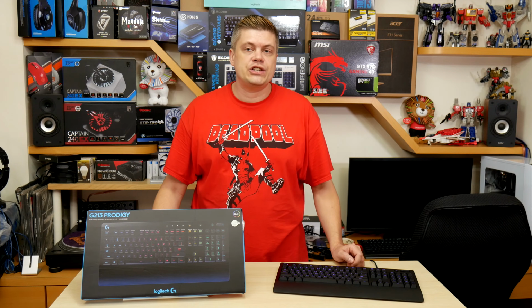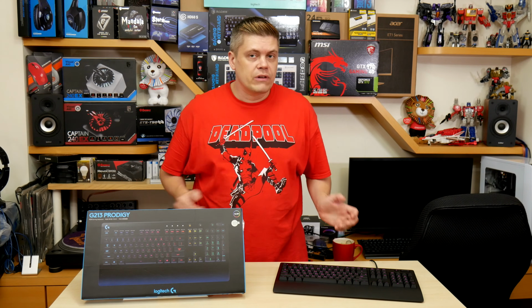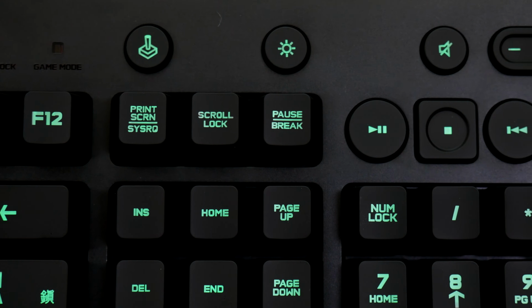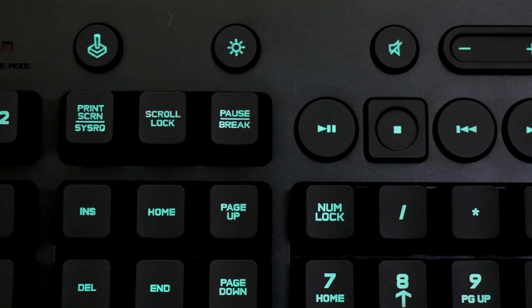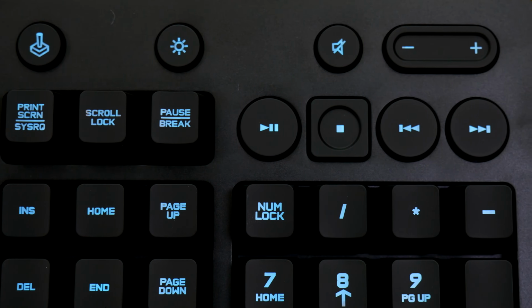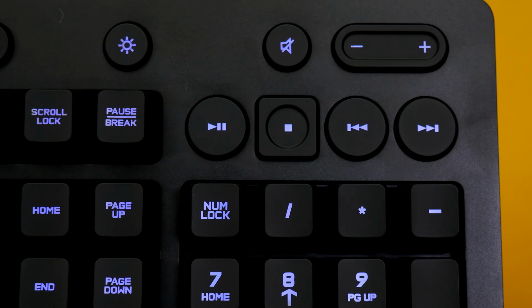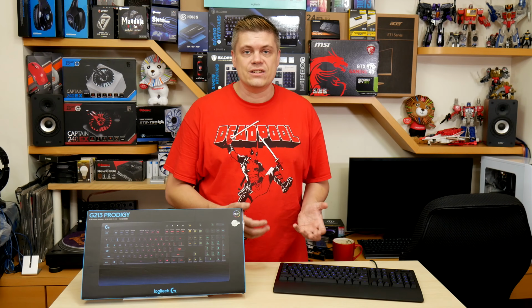So for the Logitech G213 Prodigy, overall I really like the comfort and feel of this keyboard. It is larger than most that I would probably consider for myself. However, it's a great build quality, has a great feel to it. The typing on the keys is really nice, it's excellent.